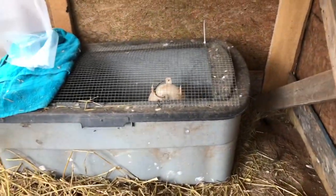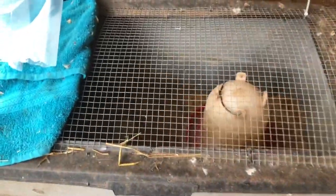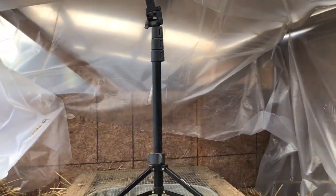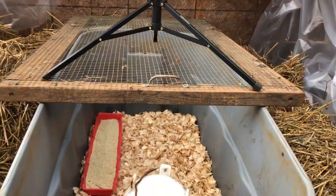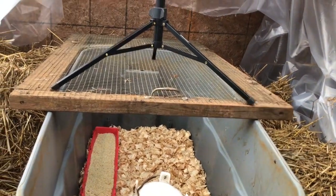This is actually where I was setting up and brooded some new guinea keets, as well as some new Cayuga ducklings. I'll talk about them in another video later. But, ta-da, this is my fort that I set up. Even though today is kind of overcast, it's still going to let in some light and heat. I can feel that it's probably 5 degrees warmer in here. It's not, you know, 95 like it should be, but it's pretty good.